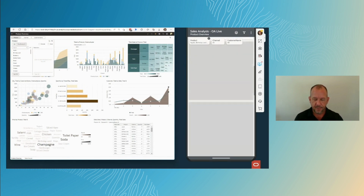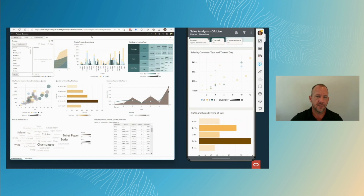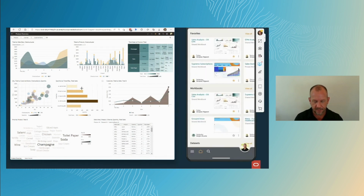So again, the beauty of this is that you didn't have to do anything. You authored something that looked fantastic on your desktop, and with no effort, we gracefully adapt and render the same content in a mobile-friendly way. So we're really happy with all that. You could share that URL and so forth.